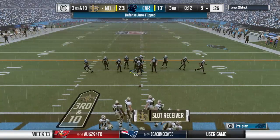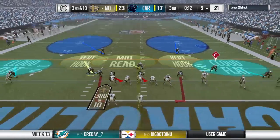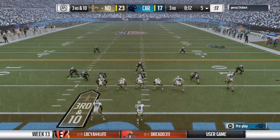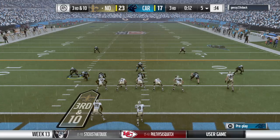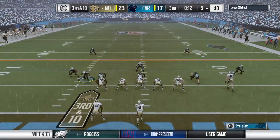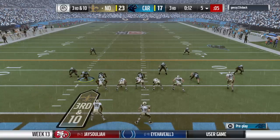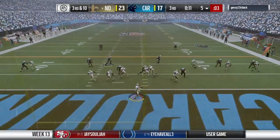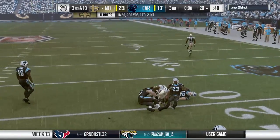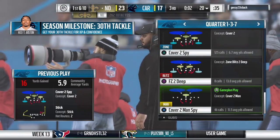Defense has set themselves up nicely. 3rd and 10 now. Back near his goal line. Here's Breeze. This is caught. It's Cooks. And he will get the first down as he's up to the 20-yard line.